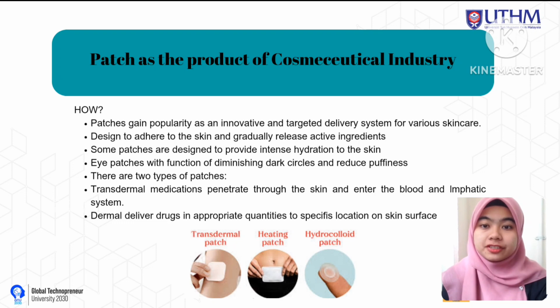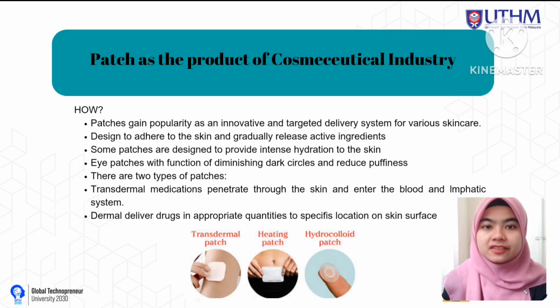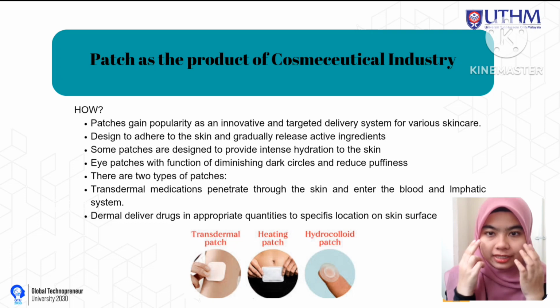Next is the literature review. Based on my study, I found that patch is one of the cosmeceutical industry applications. Cosmeceutical is a product that combines cosmetic and pharmaceutical, introduced by dermatologist Dr. Albert Kligman in 1984. Nowadays, patches have gained popularity as an innovative and targeted delivery system for various skincare. For example, products sold in drugstores, such as the eye patch with the function of diminishing dark circles and reducing puffiness for the eyes.